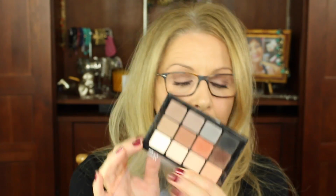I love this one. I did buy the neutral, the matte cools. They do not work for me. I have not decided what I'm going to do with this palette.